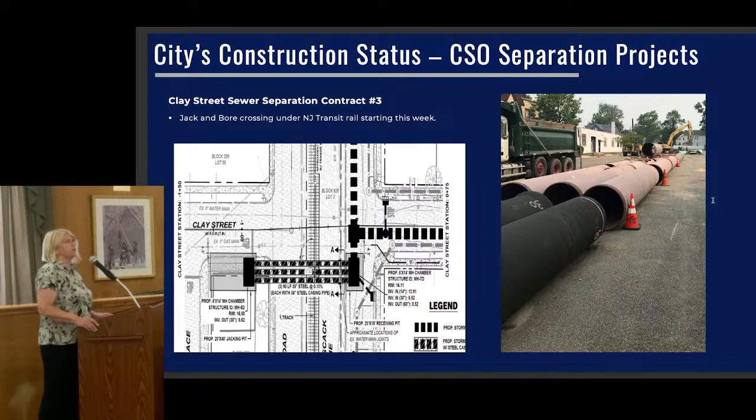Clay Street Contract 3, we have completed all of the east side installation of storm and sanitary infrastructure. We are just about to start the jack and bore. The subcontractor was delayed but did arrive on site this week. They are set up today. We anticipate starting the boring underneath the New Jersey Transit railroad tracks tomorrow.